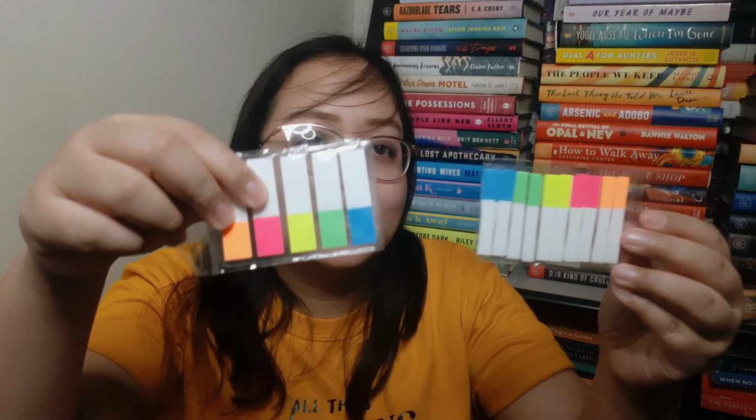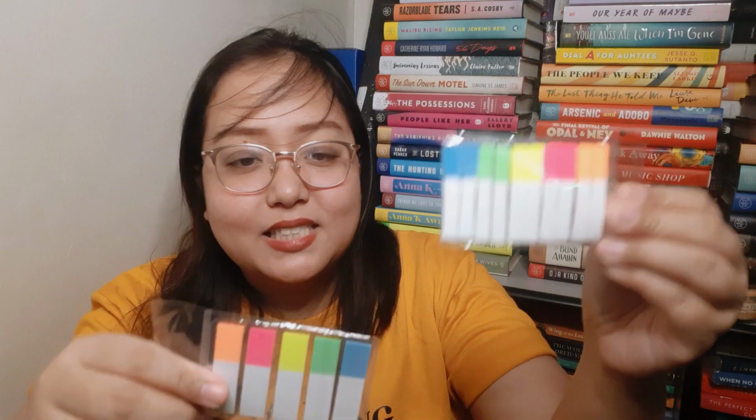If you want to know how I annotate my books, I might just create a video about that. Recently, I changed to this one, so I'll have more space for a clear or translucent tab. But I saw on Book Talk that they cut their tabs in half. So I bought it like this, and then I cut it manually like this, so I can have more and save more, and also so that it would be more subtle compared to larger tabs like this. And then again, because of Book Talk, I have recently bought myself some transparent sticky notes.